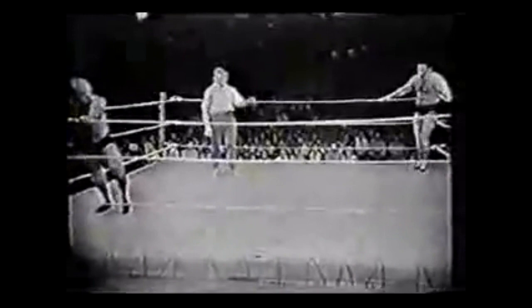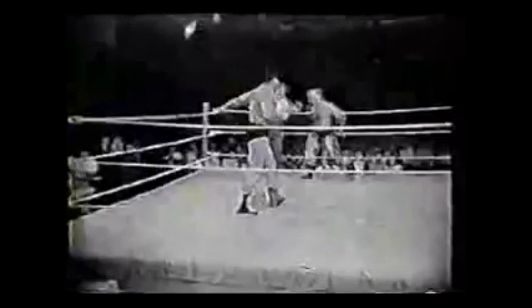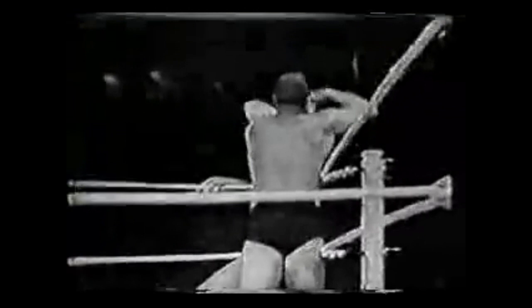There's the bell. I meant to say, fans, that the referee has given the instructions in the dressing rooms so that we can get right to the action without too much waste of time. Mark Lewin, a top wrestler, and Alan Pinfall roughs him up quite a bit using knee lifts. Now he's pulling the hair of Mark Lewin. Mark Lewin wants to do a little bit of wrestling in there, but Pinfall is starting right in with the rough tactics.